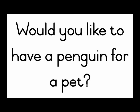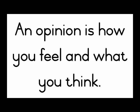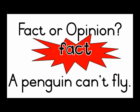My goodness. Right, now that we've learnt a few facts about penguins, let's play a game of fact or opinion. A fact is something that you can prove, but an opinion is how you feel and what you think. So let's practice this. A penguin can't fly. Is this a fact or an opinion? It's a fact. Penguins really can't fly.